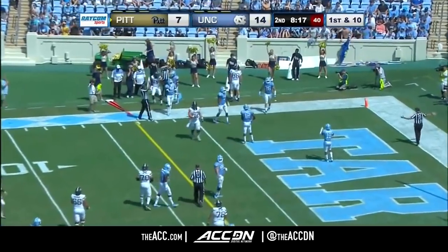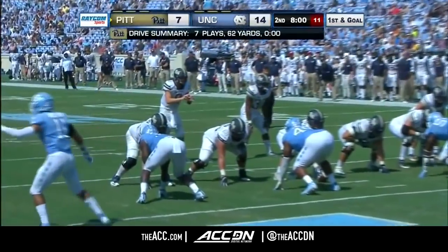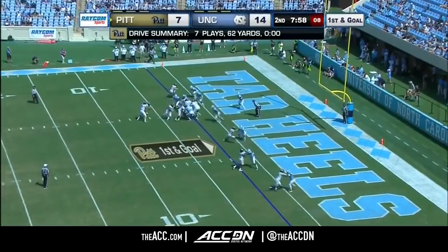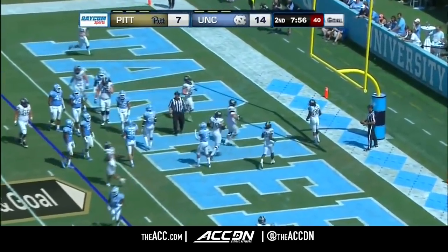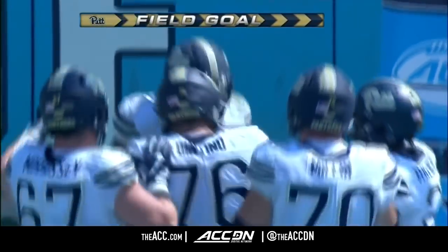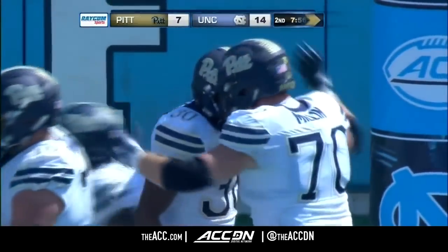French inside the 5. They'll mark him out at the 2. French, who only had 4 catches coming into the game, already has 4. To the ground and in the end zone. Quadri Olison from 2 yards out, and he walks it right in for the Panthers.